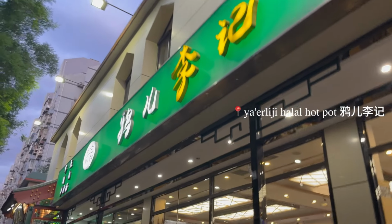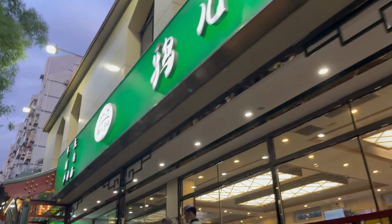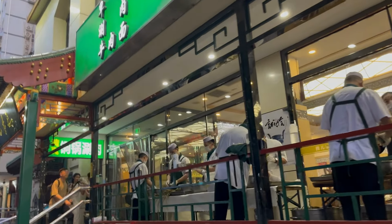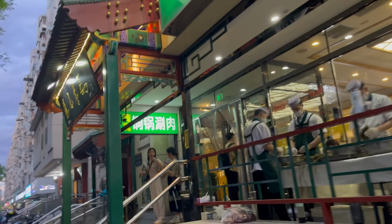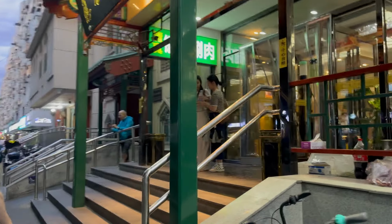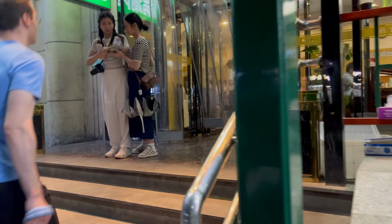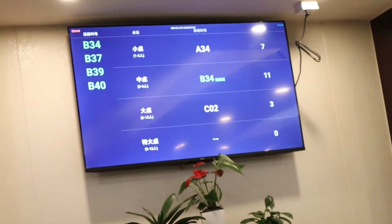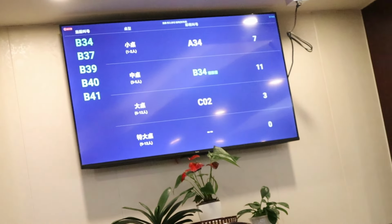We're finally at the hot pot place. So this one's a Beijing specialty. It's a very old school hot pot. They have it in a copper hot pot with coal in the center. I'll show you in a little bit. This place is packed. So we're waiting for a small table.